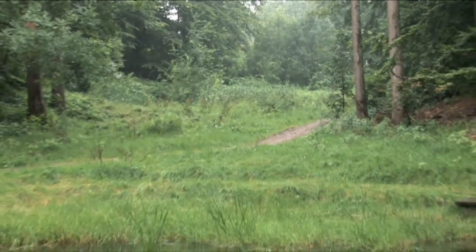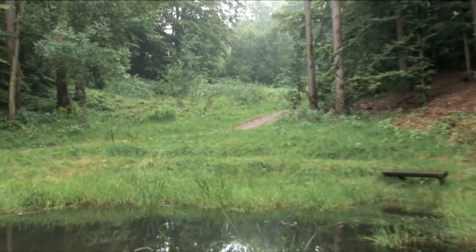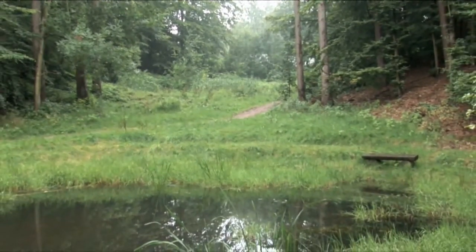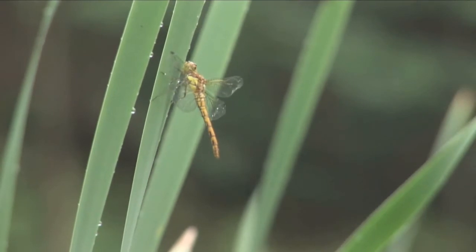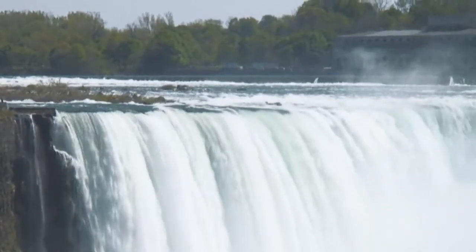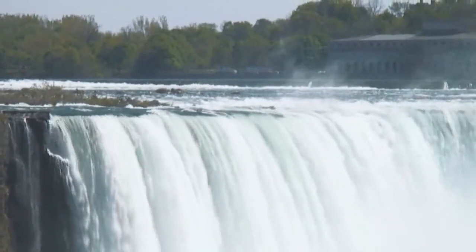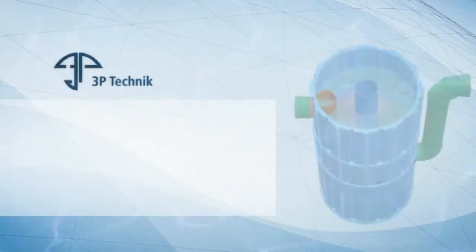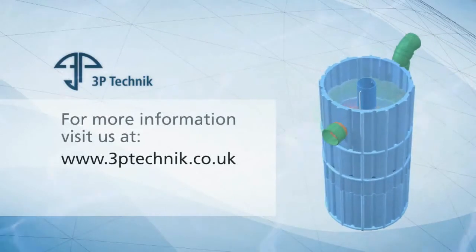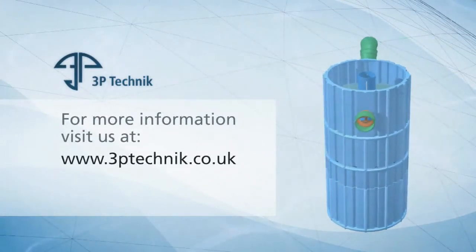Our ecosystems are very sensitive, and if we want to preserve them for future generations, we need to protect them. Not only do we have to protect our waters, we also have to take care of our groundwater and consequently of our drinking water. The approach taken by the EU guidelines is constructive, and this filter system can be an important help in implementing them.